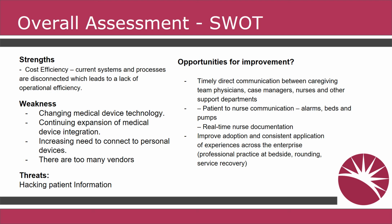Threats. Hacking patient information is always a threat that looms, with cybersecurity being at the forefront of trying to defend against it. Opportunities for improvement.